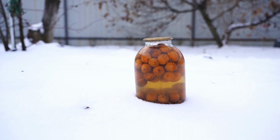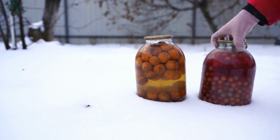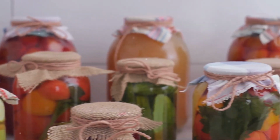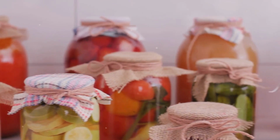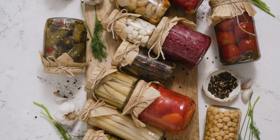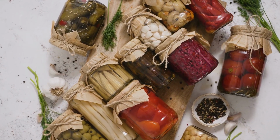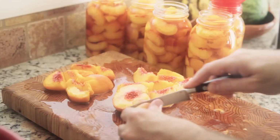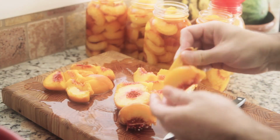Canned goods made at home are free of preservatives, artificial additives, and excessive sodium found in many store-bought options. By controlling the ingredients, you ensure that what you eat is natural, wholesome, and tailored to your dietary needs. For families looking to reduce their intake of processed foods, canning is an excellent way to preserve nutritious meals. Vegetables retain most of their vitamins and minerals during the canning process, especially when they are prepared at their peak freshness.